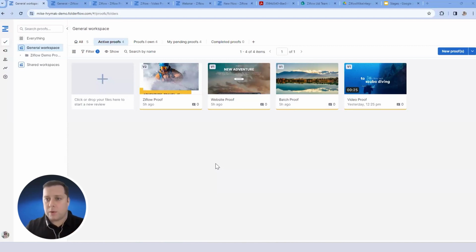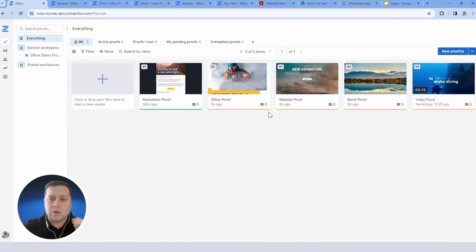So just a couple things I want to point out right off the bat. I did share the actual Ziflow account now. I'm in here. And one thing I want to point out is this everything feature. So sometimes you just want to see every single review that you have access to in your dashboard with all filters applied or no filters applied.